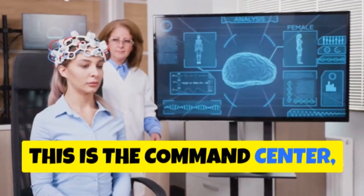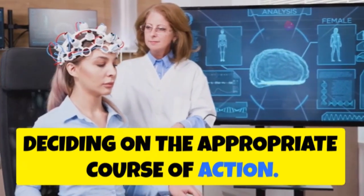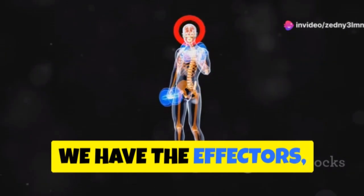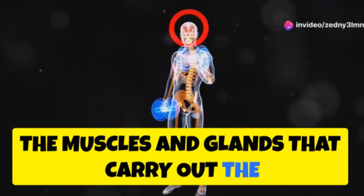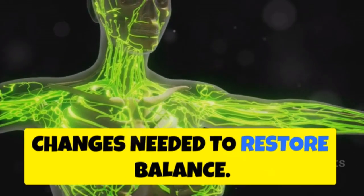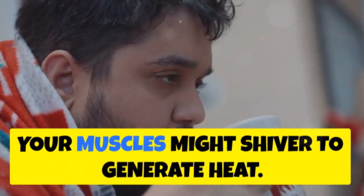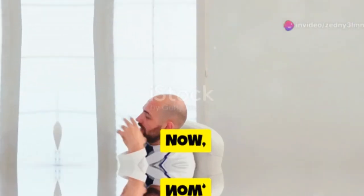This is the command center, analyzing the information received and deciding on the appropriate course of action. Finally, we have the effectors, the muscles and glands that carry out the control center's orders. They're the ones who actually make the changes needed to restore balance. For example, if your body temperature drops, your muscles might shiver to generate heat.